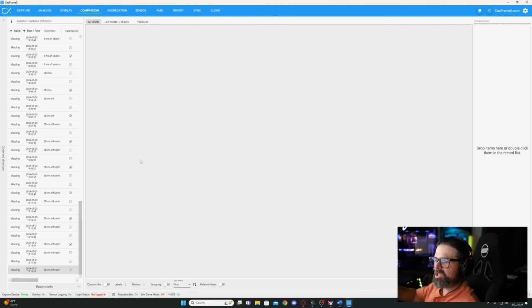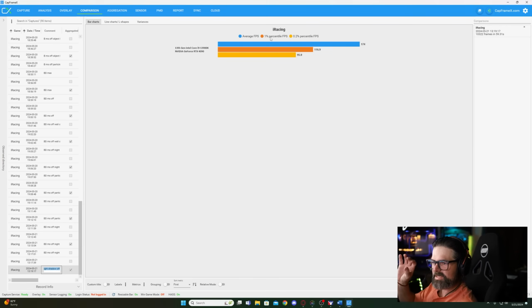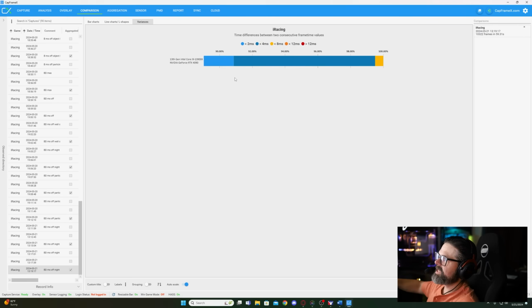This is a benchmarking tool that I use to measure the FPS, and it gives you not just your average FPS, but it also gives you your 1% lows and your 0.2% lows. This is really important because this is where you find stuttering, okay? If we go here and we click on variances, you can see what we want is the least amount of variances possible. Variances are what is going to give you that stuttering.